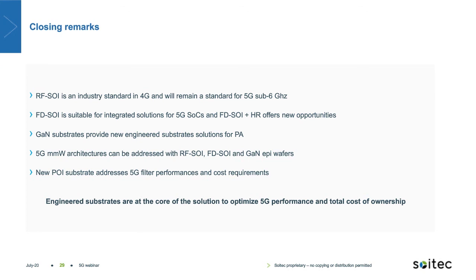To conclude, I want to leave you with one message. Our engineered substrates are at the core of the solution to optimize 5G performance and total cost of ownership.